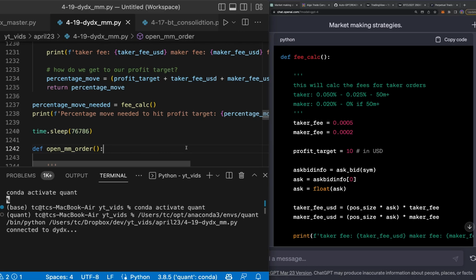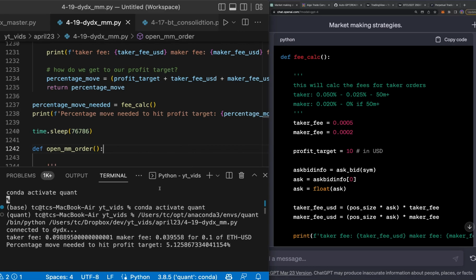Okay, so in order to get a $10 profit, we need a 5% move. Okay, I'm just gonna check that because I just want to see. So the position size is 197, and then if I multiply that by 0.0512, that's a $10 target. Okay, that's perfect.